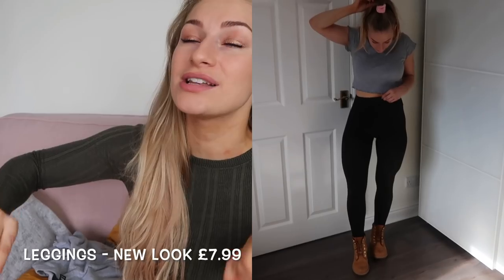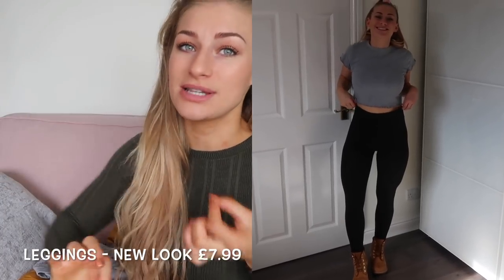So the next outfit, we still have the leggings on, but we have changed the shoe up to a Timberland. Love my Timberlands. My Timberlands are like a year and a half old now.